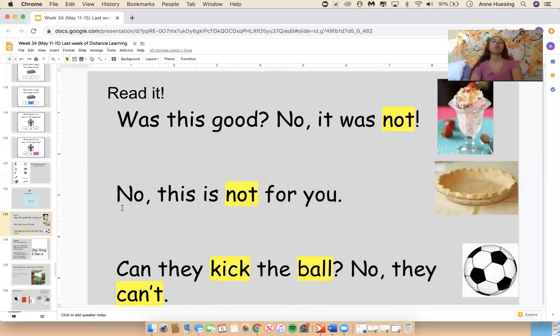All right, let's do the second one. Ready? Go. No, this is not for you. All together? No, this is not for you. Last sentence. Ready? Go. Can they kick the ball? No, they can't. Can they kick the ball? No, they can't. Very good, class.